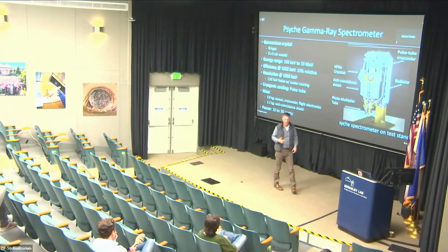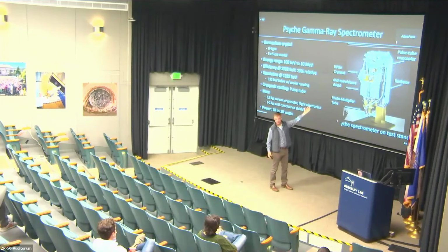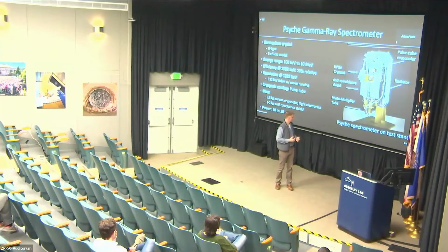A germanium detector, the advantage is it gives you very high resolution, but the cost is you have to cryogenically cool it. I'm going to talk more about this in a second. But so we have to have a cryo cooler on board. That takes power. That power produces heat. On a spacecraft, the only way to get rid of heat is to radiate it. So we have radiators on board and we have to radiate to cold space.